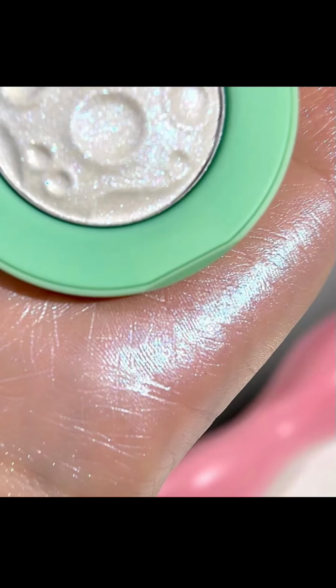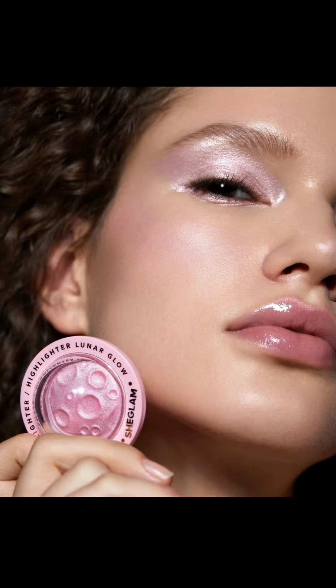And just to refresh your memory, this is what Neutron Star looked like, which is, to be fair, quite pretty. It's part of why everyone got so excited about it. And I think it's really, really smart that over on the website, they have also shown this on the eye, because look, we've all been there. We've bought a highlighter and gone, oh, it doesn't quite work for me on my face, but look at it on the eye. And then we say that we're going to use it on the eye, but we never do. They are showing that it is versatile in that way.